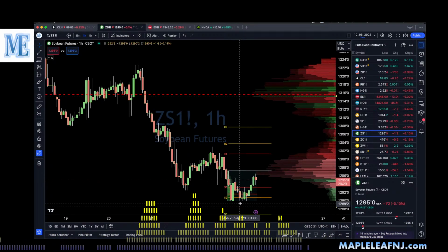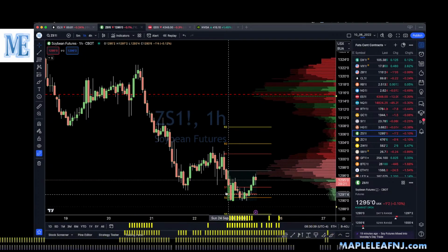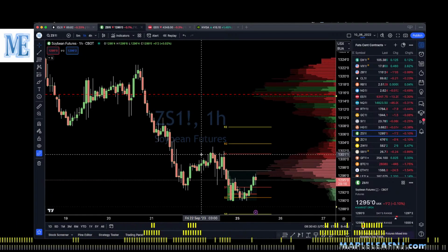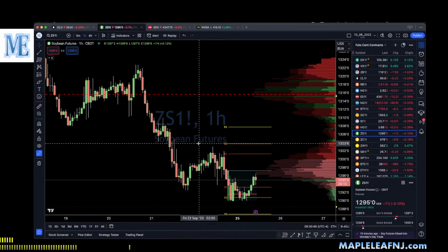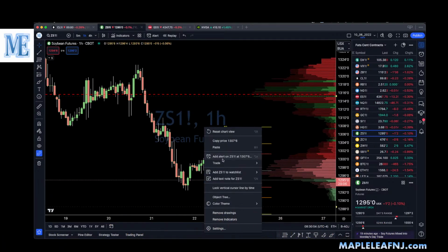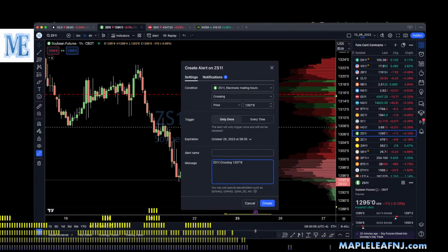Soybeans, nice overnight move if you got it. Real nice overnight move. I had missed it. Possibly decent trade up around R1 today, 1301. Kind of like the R3 if I was going to take something short. That seems to be the one that I like the best.